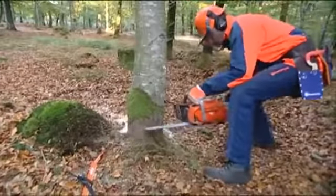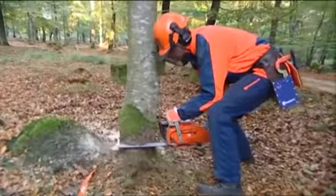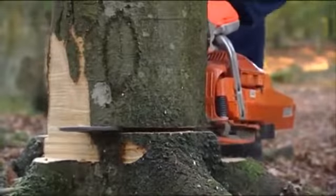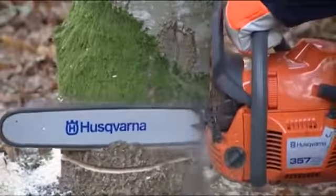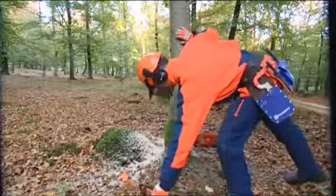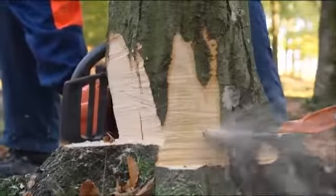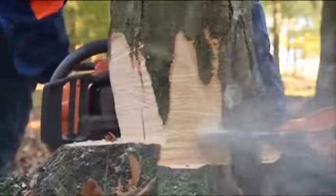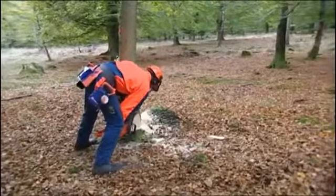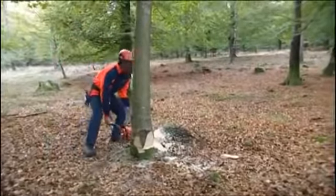Now it's time for the felling cut. Use either a pushing or a pulling chain. Saw until you have enough room to push in a breaking bar. Make sure you don't touch the breaking bar with the chain when you continue sawing. Leave a hinge that is as even in thickness as possible. Remove the saw and work the bar until the tree starts to fall.